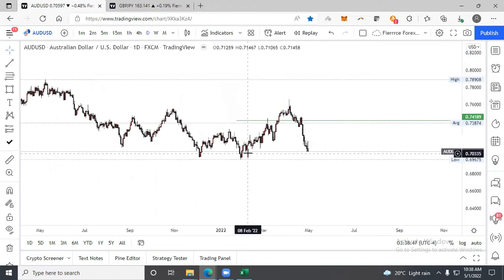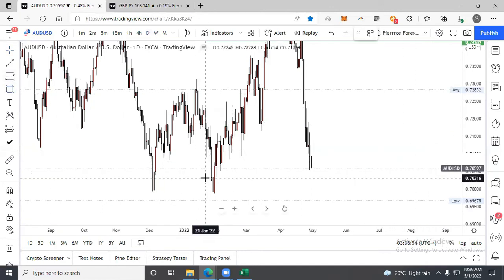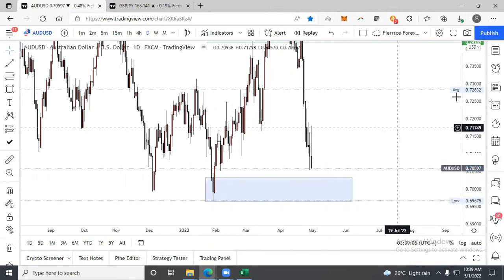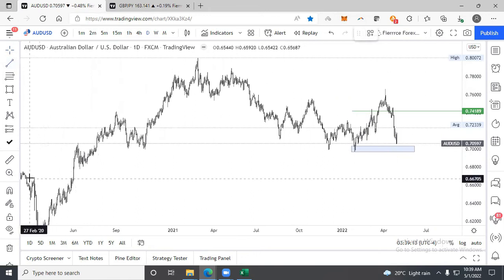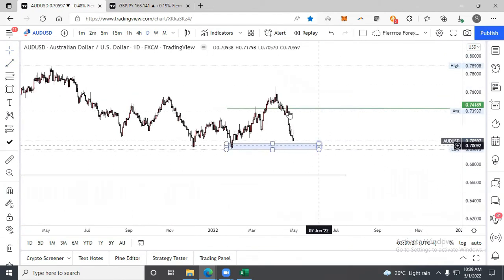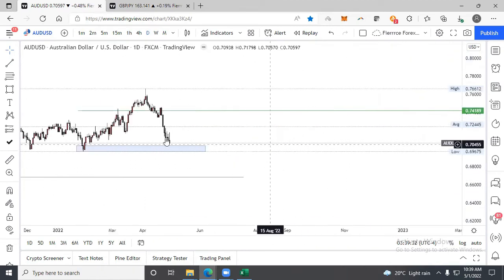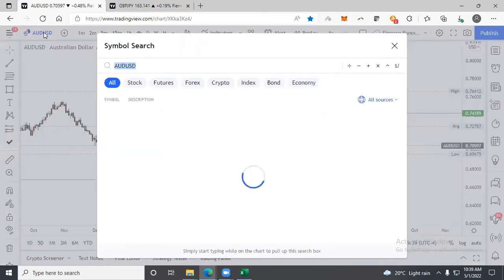So we are approaching this zone here. We may reject off of it, maybe pull back and then continue on down. But I still feel like there's a level here that in future will be an interesting level to see AUD get to. That's about 360 pips away, so that will be a long-term target. So I'm anticipating that we may reject off of this order block and then push up and then continue to the downside, okay? Let me look at one more pair.